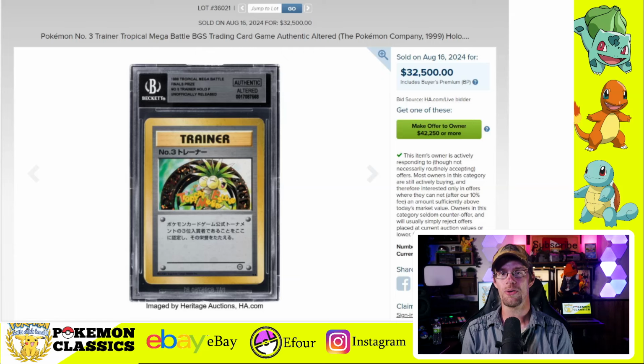Finally, a little bit controversial on this one, but we have this unreleased Tropical Mega Battle card. And this one was $32,500. You'll notice the borders are much larger than they typically would be. So this one just has a grade of authentic. Next, we'll take a look at some of the many modern chase cards out there.